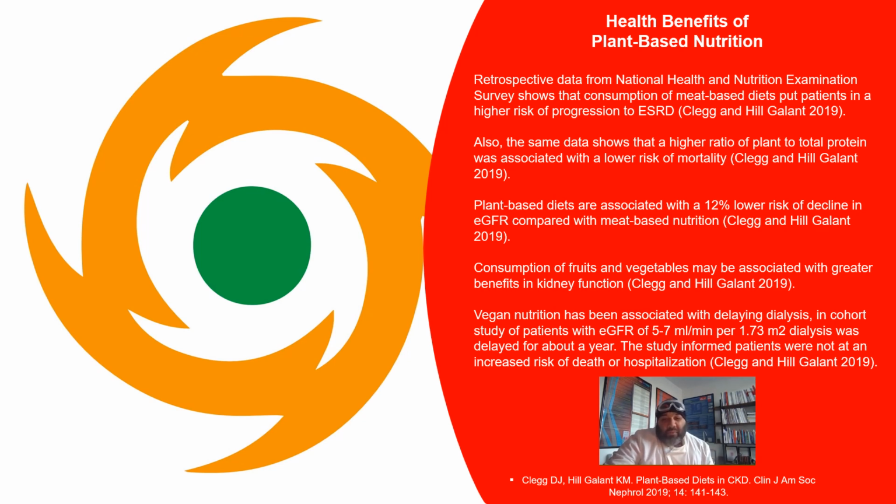Plant-based diets are associated with around 12% lower risk of decline in estimated glomerular filtration rate compared with meat-based nutrition or diets. Consumption of fruits and vegetables may be associated with greater benefits in kidney function, but again, in context of fruits, generally, like other foodstuffs that can be consumed, not all fruits are as safe as, for example, vegetables.